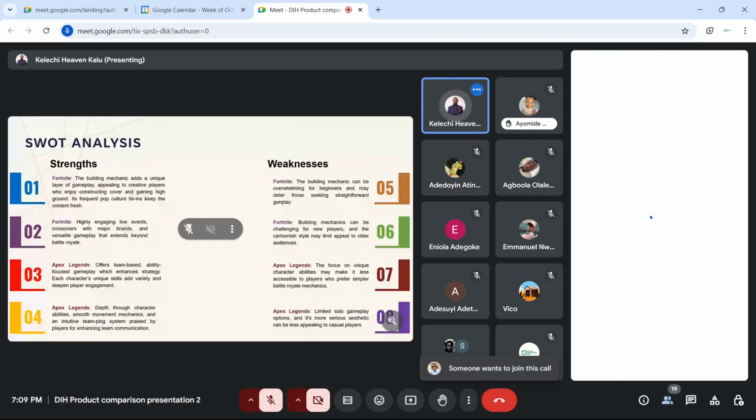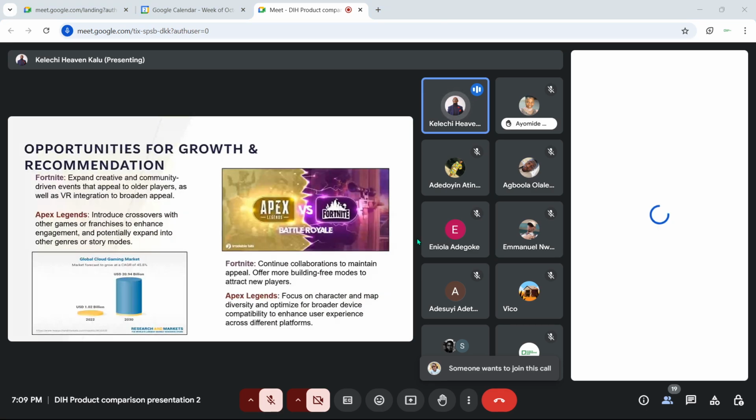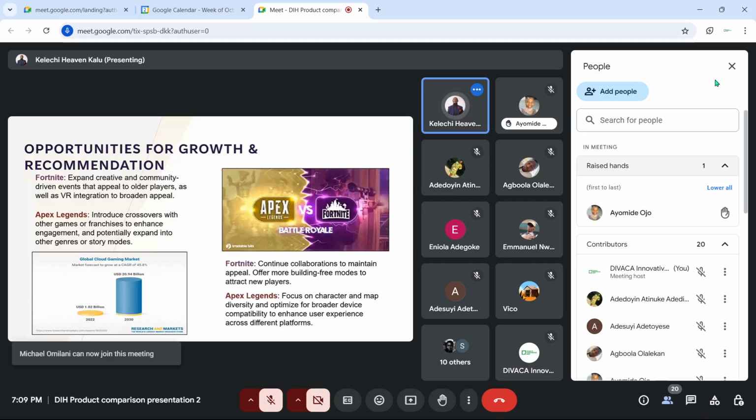For areas of improvement, Fortnite should simplify building mechanics and introduce incentives for solo play, while Apex Legends needs to enhance performance on lower-end devices and expand their social features. For opportunities and growth, Fortnite needs to expand their creative events and explore virtual reality integration to attract older players, while Apex Legends needs to optimize for potential cross-game collaboration and new genres of exploration.